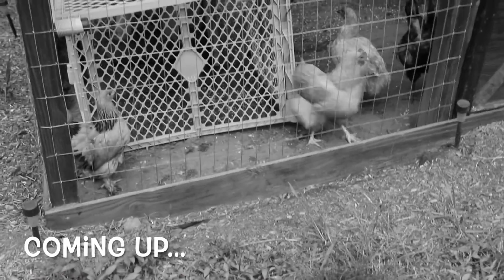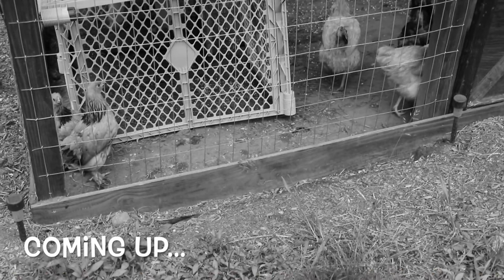Left her out, just for a little bit, to give her a time out. And that really seemed to make a difference. Scaring everybody. Yeah, we understand that this is part of establishing the pecking order, but we don't want anybody getting hurt either. And we don't want the chicks super stressed out.